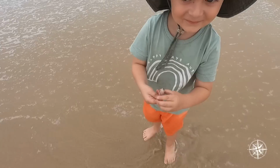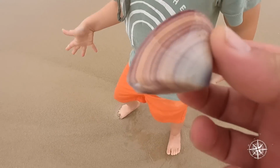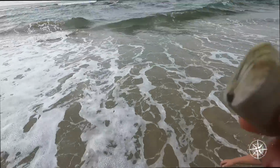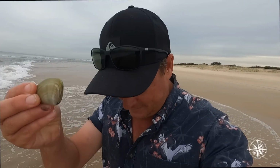Found him. He's a halfie. Wow. All right, let's try and find the other half. All right, Jasper. Yes! Woohoo! My first one. It's not going to exactly feed us all, is it?